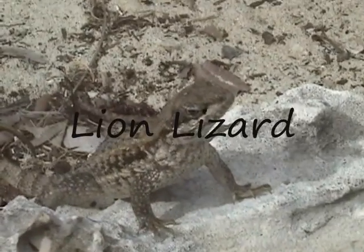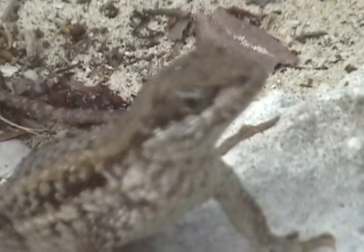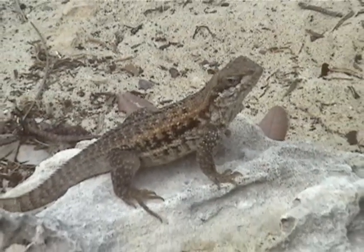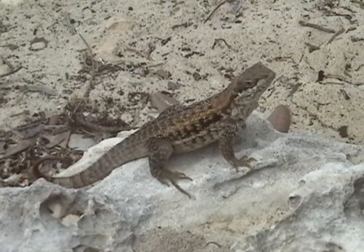These are called lion lizards here. We're on a little island, about ready to feed the endangered iguana. There's a lion lizard. See if I can feed him something.